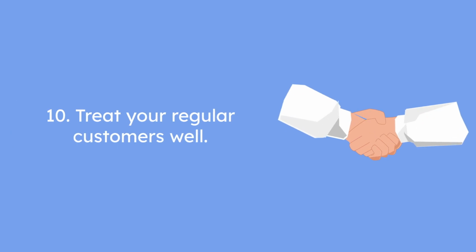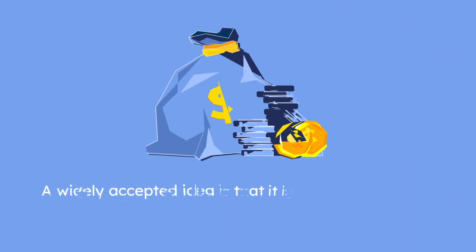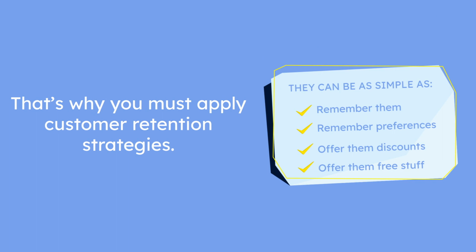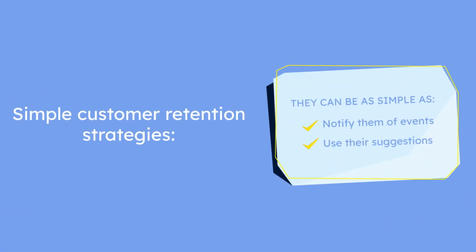Step number 10 is to treat your regular customers well. Regular customers are the ones who will spend the most money on your business. A widely accepted idea is that it is more expensive to attract new customers than it is to keep and satisfy regular customers. That's why you must apply customer retention strategies. They can be as simple as remembering their faces and names, remembering their preferences, offering them discounts and coupons, offering them free dishes and drinks, getting their contacts and sending them notifications of promotions and events, and much more.